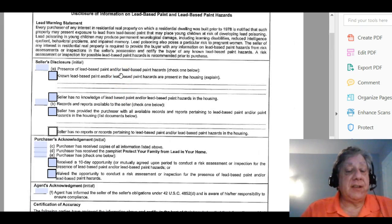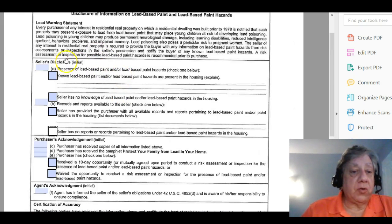So as a listing agent, you're going to want to make sure that when you have this top section done, there are 2 initials. And really, if there are 2 people or 3 people on the deed who are signing this listing agreement, all 3 need to initial.